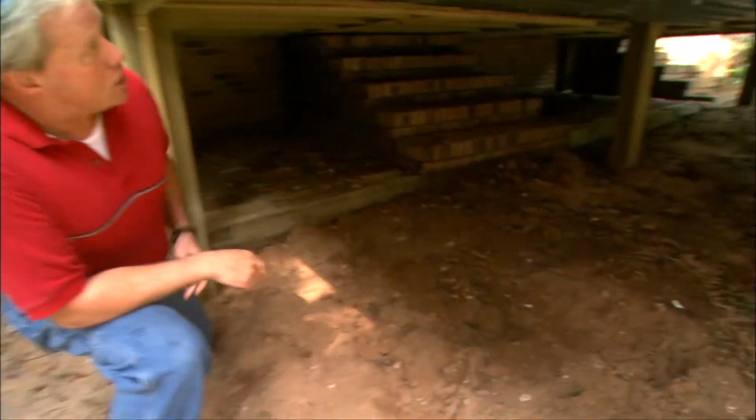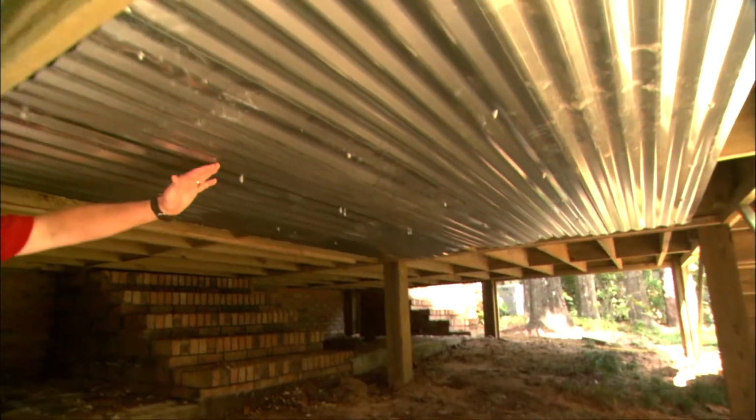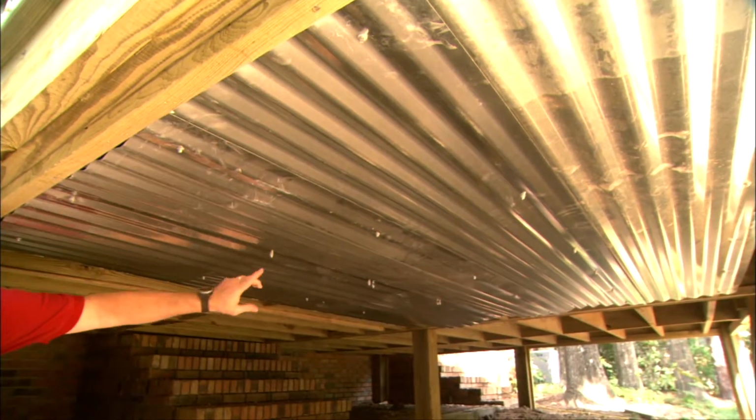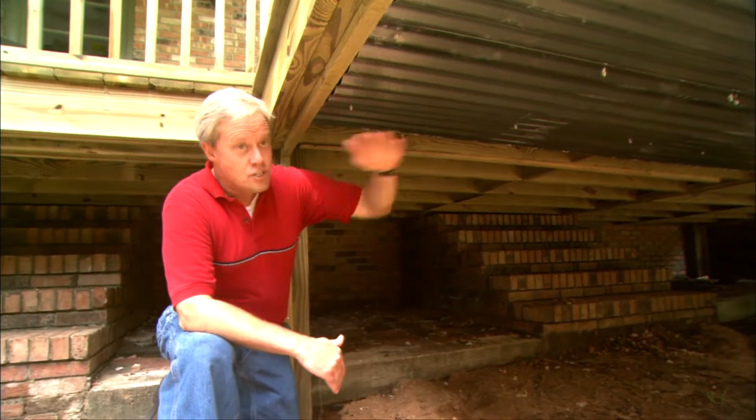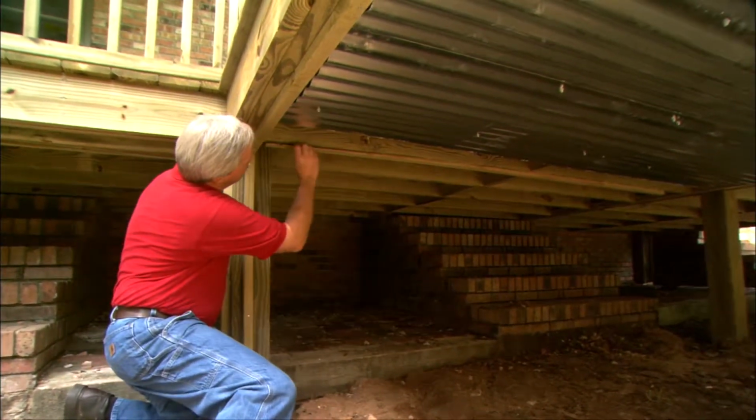store lawnmowers and a few rakes, shovels, and a wheelbarrow. Now, to keep everything dry, you can see the corrugated tin sheets that we have underneath that we've attached with screws. But in order for the water to run where it needs to run, we had to install some little furring strips that go from about 1/4 of an inch up to about 1.5 inches.